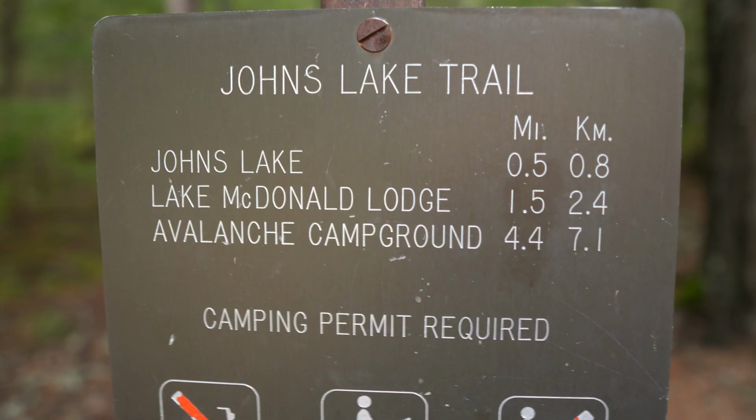Welcome back to another day here at St. John. No, just not a saint, just normal John. John's Lake Trail. Supposed to be a 2-mile round trip, but maybe it's only a mile according to this. See that? It says it's just half a mile one way, half a mile back, so 1 mile. Anyway, John's Lake Trailhead. We'll see you there in 3, 2, 1.